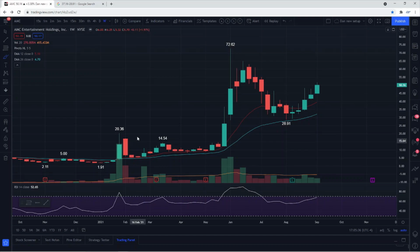So I want things to be as tight as possible, nice and condensed, and for the trigger to be as close to the low of support as possible to keep that risk very small.